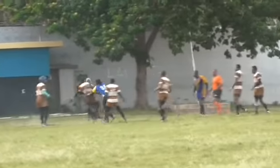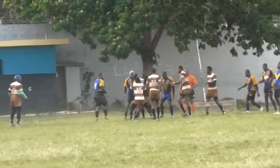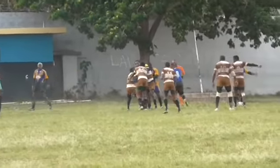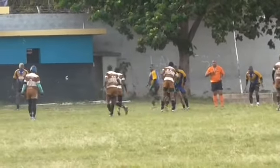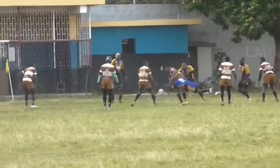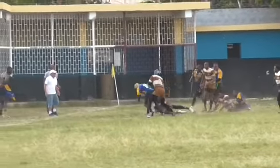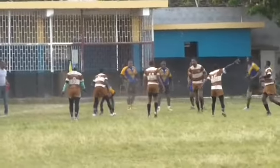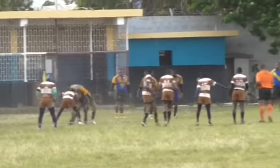Goes out to the wing. Kareem Harris with the ball, being manhandled there by the Vauxhall defense. What will GC do in this situation? Ryan Grant foolishly offloads, and O'Neill McCullough recovers for Vauxhall. So GC Foster showing a lot of inexperience right now.